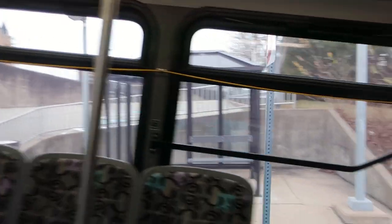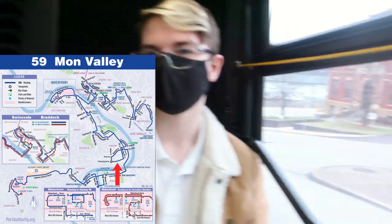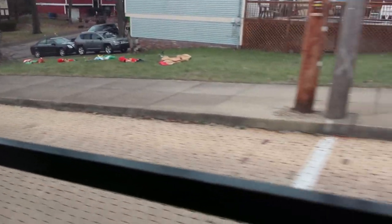Steel City. We're strolling up a hill to our third deviation. This is an elaborate one where we loop on ourselves to serve Duquesne. The yellow brick roads. There's a lot of brick roads. I think it's a matter of being too lazy to replace them. But it also makes people go slower. It is a form of speed control.